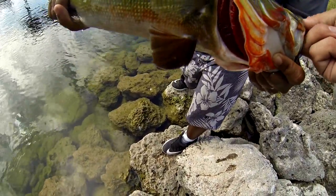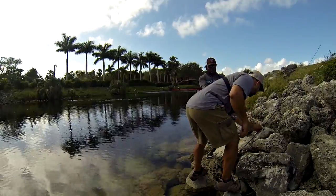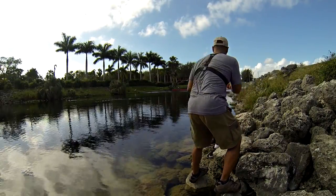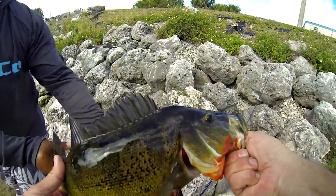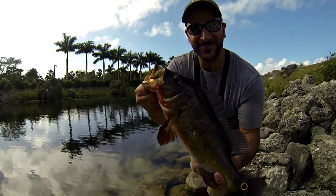Circle hook madness. You got him good. Let's put him down. Let me hold that. I got to hold these fish. Yeah, this is a beaut. Unreal. Miami fishing at its finest, guys.